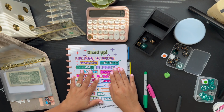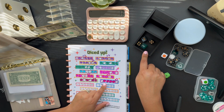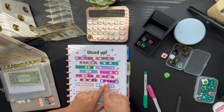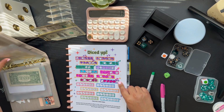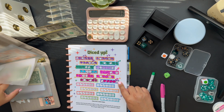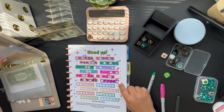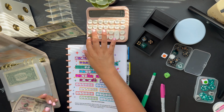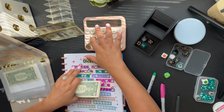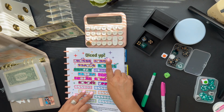Now we're in Diced Up. We rolled 4D6s and we got 2, 3, 4, and 5. We eliminated those numbers and now we're saving $8. And I'm at the point where I don't know if we did put in the $8 in here. So we should have, give me 1 second. Let me add this up. Okay, we should have $87.